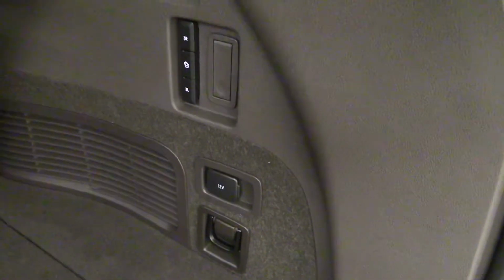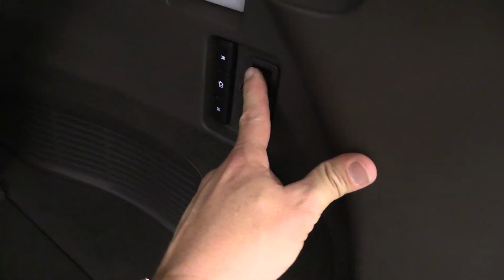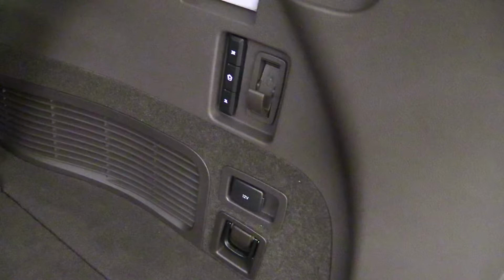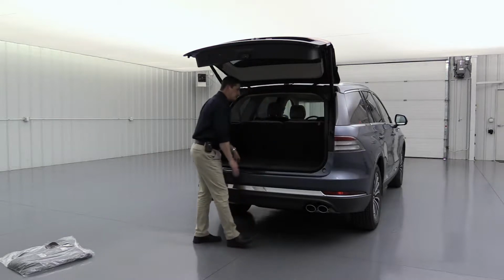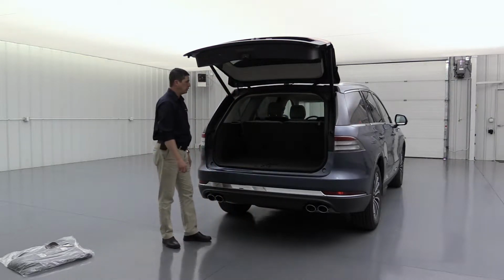Little hooks over here on both sides, as well as these little hooks that flip down, allow you to put a rear cargo net in there if you order that as optional equipment or accessories, which we'll talk a little more about later. There is a power point back here too, so you can power different devices. If you're out camping or something like that, you can do that as well.